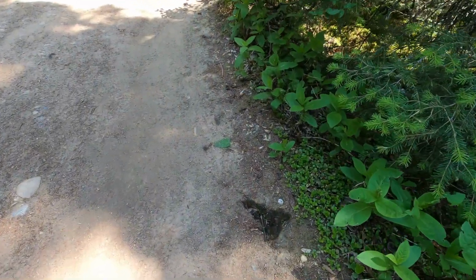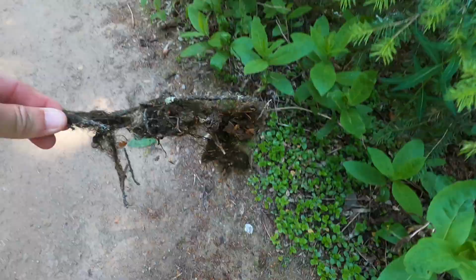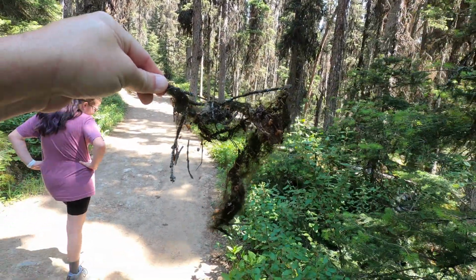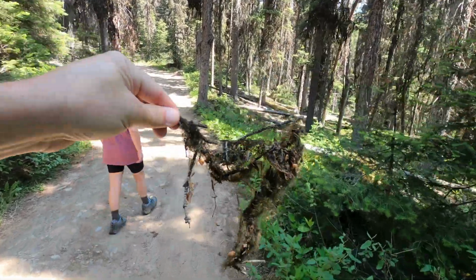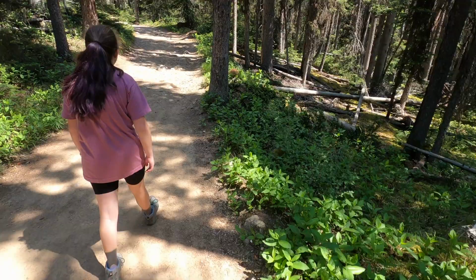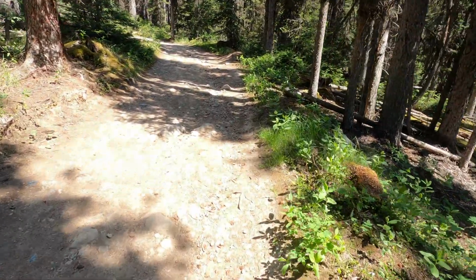All right, so we're hiking along. We keep seeing things like this. That's gross. Pretty sure it's accumulations of bear hair. So we're hoping we don't see the source of said bear hair.